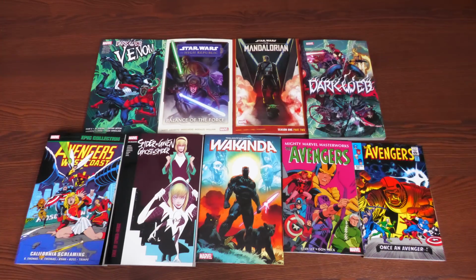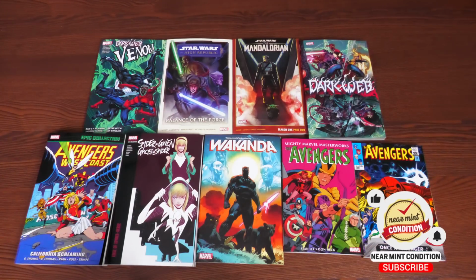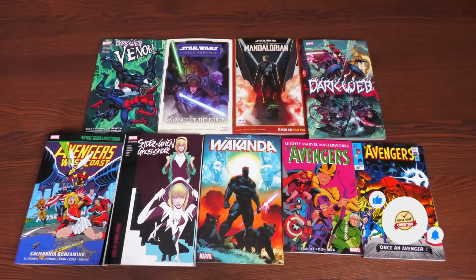Now, before getting started, I do want to give a huge thank you to David Gabriel and the fine folks at Marvel for sending us advanced copies of all of these books. Every one of these books is due out in the direct market or book market on May 2nd or 3rd, depending on where you get your books. So we're looking at some new trade paperbacks, an Epic Collection, and then the launch of the Modern Epic Collection line. And of course, a couple Mighty Marvel Masterworks.